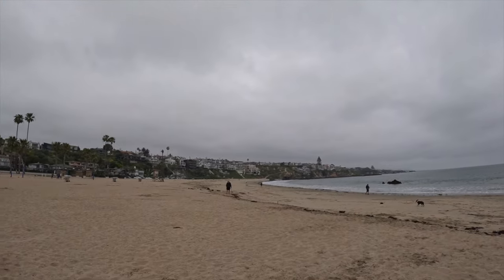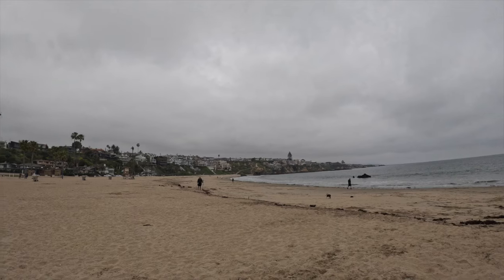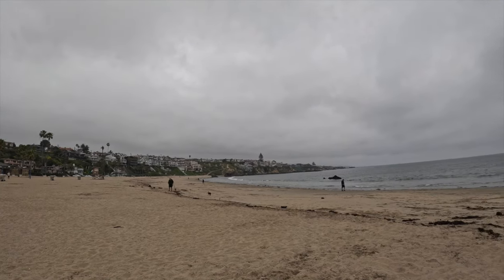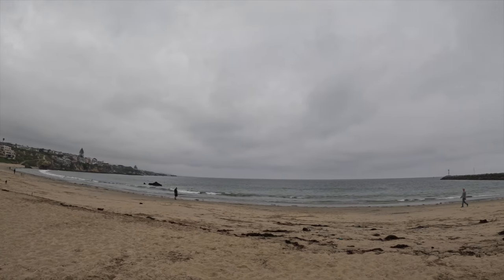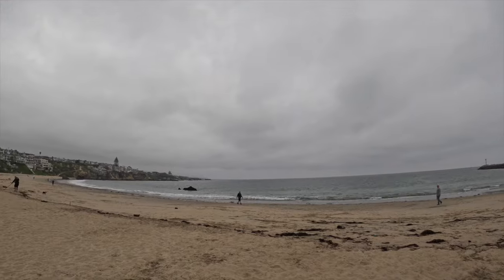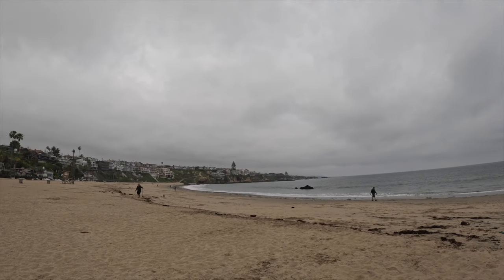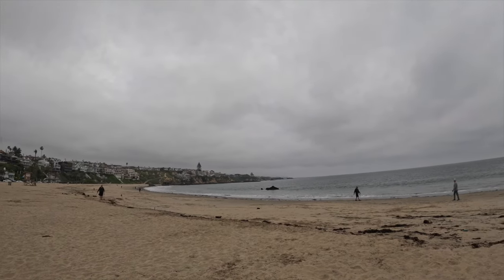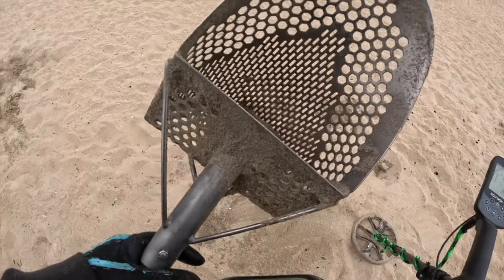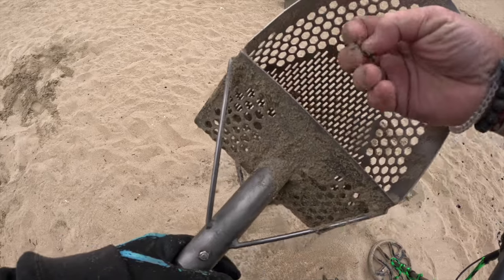Well, it has got really cold. Jim's over there. He's digging holes. He's finding little teeny things, too. I think it's a good time for me to start heading towards the car and going to work. It dropped 20 degrees since I've been on the beach. Oh, it's freezing.